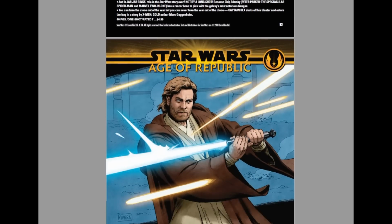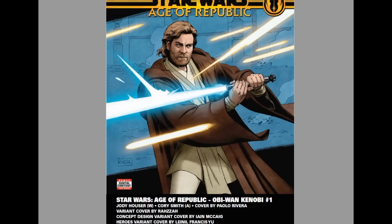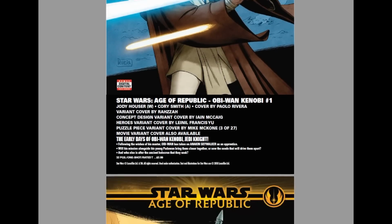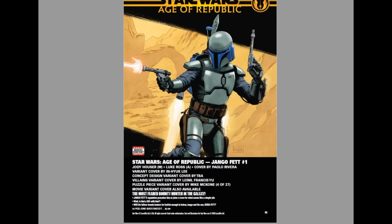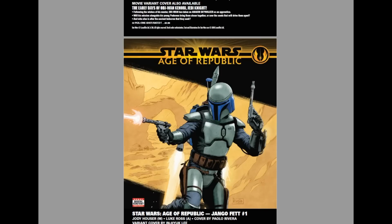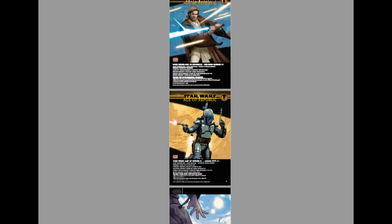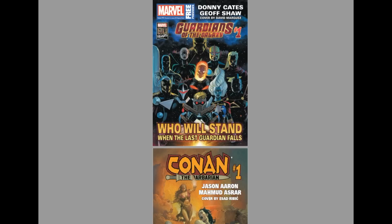That also brings us to, there is a Qui-Gon Jinn story. Not Qui-Gon Jinn, I'm sorry, an Obi-Wan. Yeah, I'm staring at him right here. Obi-Wan Kenobi, issue #1. There is also a Jango Fett story for the month. Not so excited about that one, but Obi-Wan should be pretty decent. So that is the Star Wars month going on. And that is our books, my choices for the hot books for the month of January.